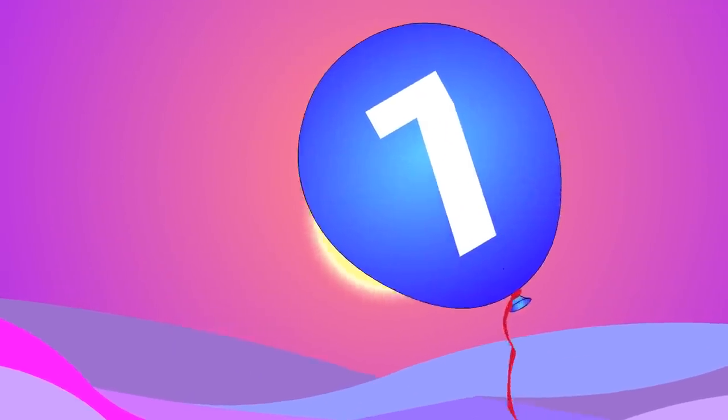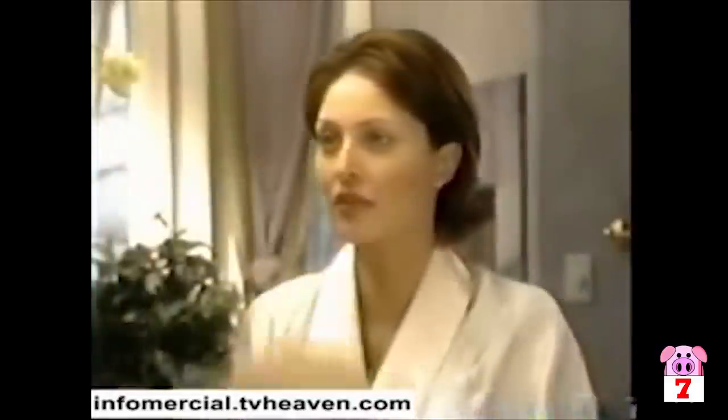Number 7. The Rejuvenique Electric Facial Mask. Have you ever wanted to look like Michael Myers while getting a rejuvenating facial treatment? Well, thanks to the Rejuvenique Electric Facial Mask, you can look like an axe murderer and have a questionable workout all at the same time. Sit back and relax as 26 electrodes zap your face beautiful. What could possibly go wrong?